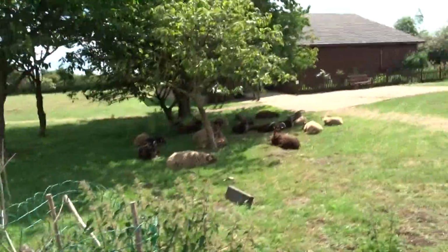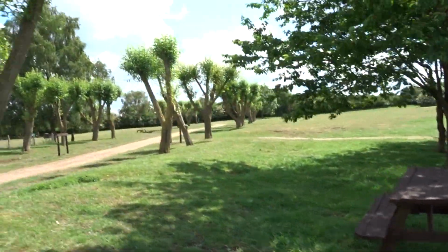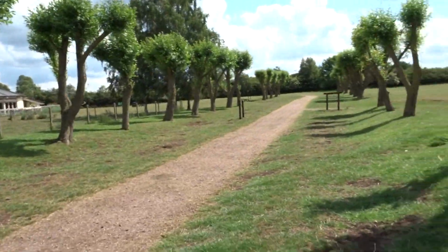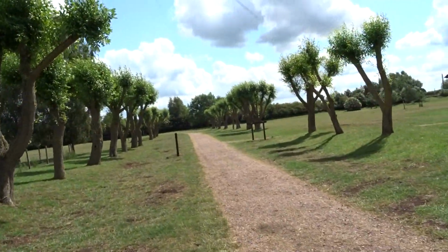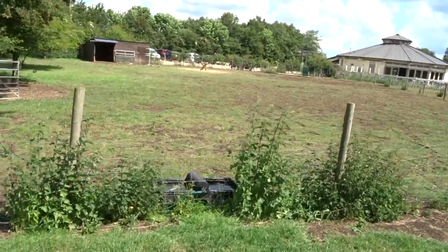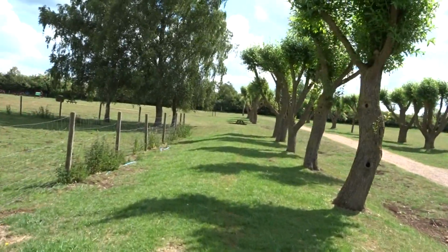It'd be good if they had a few more animals here, a little bit more interaction. Kids love this type of place. I think we're going to go and sit on the causeway and have a coffee.